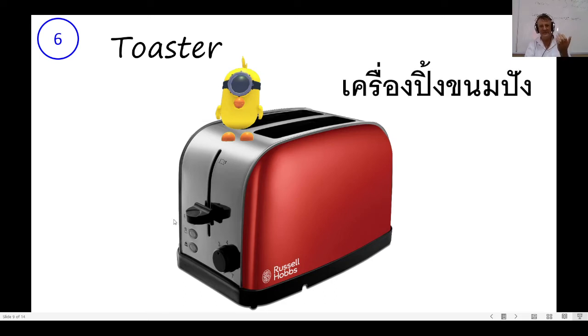You make toast in a toaster. Do you like toast? Everyone likes toast. How do you like your toast? Do you like it light brown, medium brown, dark brown, or black? How do you like it?